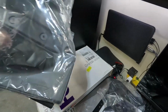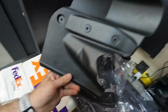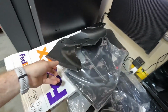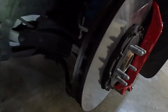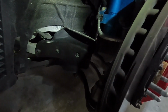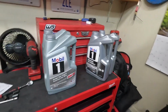was these. So these are CTSV Cadillac front air deflectors to cool the brakes. The ones on the stock ZL1 1LE are just these tiny little deflectors right there. So supposedly they're a direct bolt on, and they probably provide a little bit of extra cooling towards the brakes.